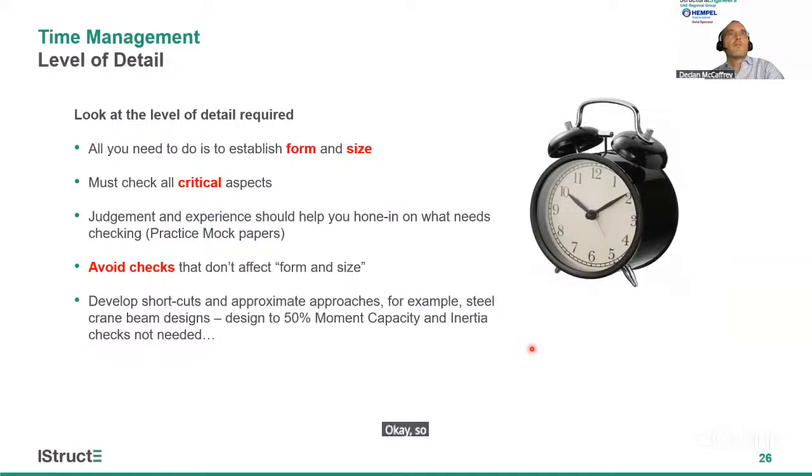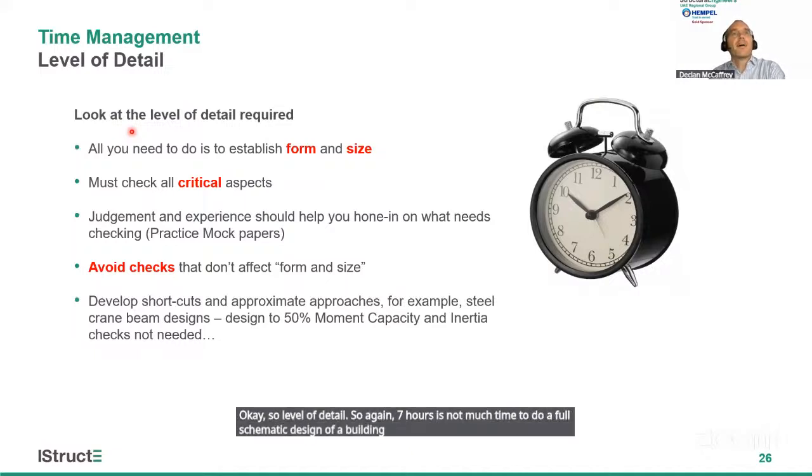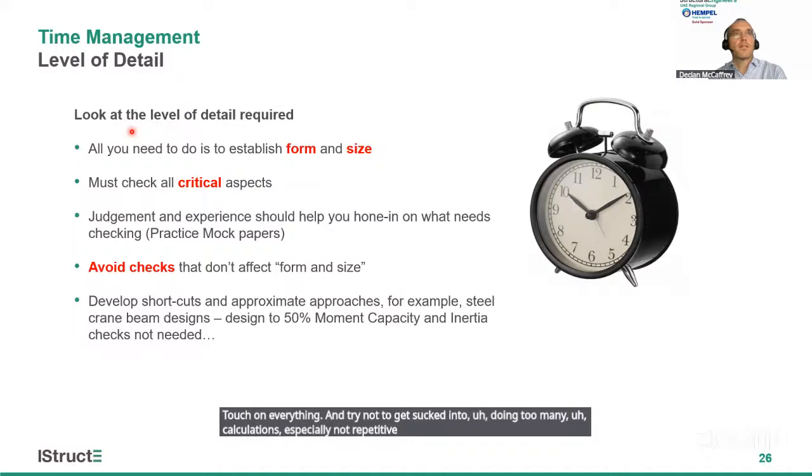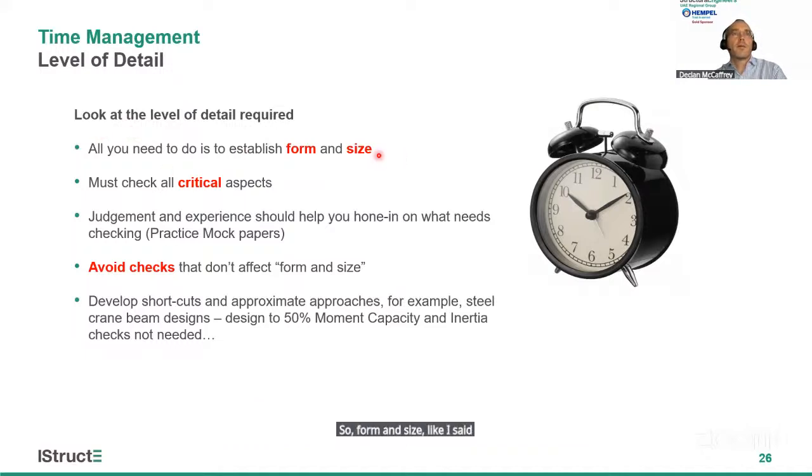Okay, so level of detail. Again, 7 hours is not much time to do a full schematic design of a building. So you just have to do as much as you can, touch on everything, and try not to get sucked into doing too many calculations, especially not repetitive calculations. So form and size, like I said: basic grids, span depth ratios, reinforcement quantities.